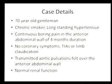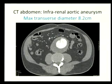Okay, so this is basically a 70-year-old gentleman who is a chronic smoker, and he presented with 4 months of abdominal pain, and there is an obvious aneurysm there. Next slide, please. So the CT was done, and it showed a huge aneurysm, which is 8 centimeters in its maximum transverse diameter, and it's partially thrombosed.